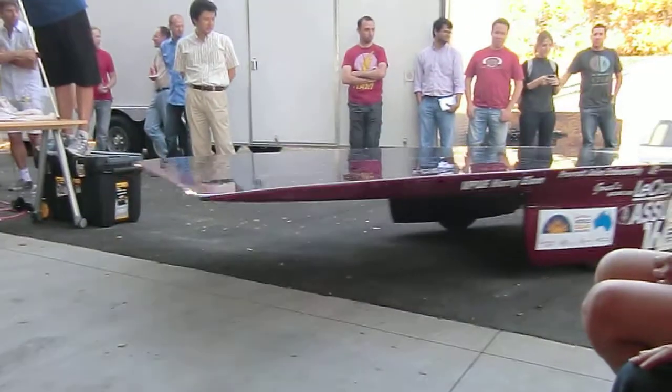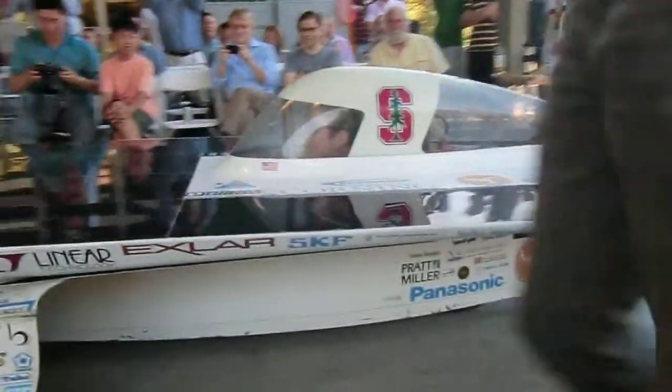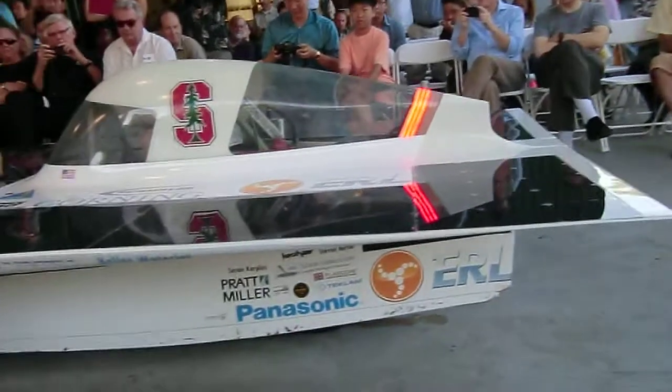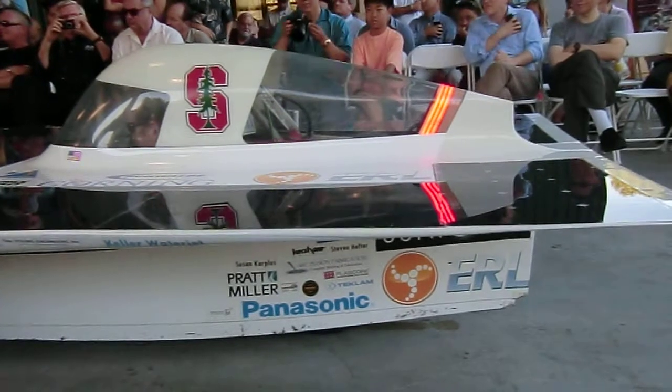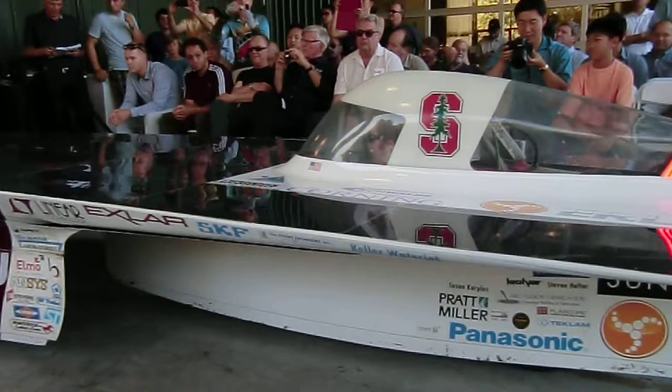Afternoon. Incredibly how fast time flies. Another three-wheeler that is actually on its home turf here today, the Stanford Solar car, and the team from the Stanford Solar car project. Wesley is here with me, the lead of the Stanford Solar car team. So tell us a little bit about Xenith.